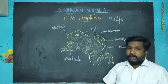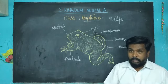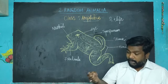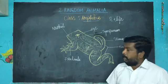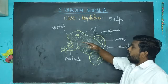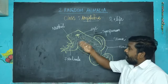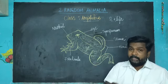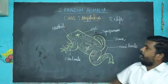This is present only in frogs. Some reptiles also live in both water and land, for example turtle, tortoise, crocodile, but they utilize the lung as the respiratory organ. Here the frogs utilize the skin when they are in the water for respiration, but when they come to the land, they use the lungs and buccal cavity. That's why they come under the Amphibia.